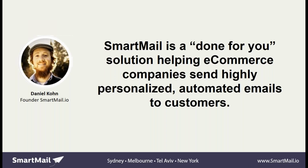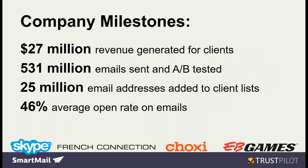SmartMail, so we're a done-for-you solution. It's working specifically with e-commerce companies to help them send highly personalized automated emails to customers. We're going to talk quite a bit more about what we mean by highly personalized emails and how to automate emails. And like Lauren was saying, we're going to get more into that in a little bit. So hopefully by the end of the presentation, all these concepts might come together a little bit more, and the ideas will start flowing. But that in a nutshell is what we do as a company.